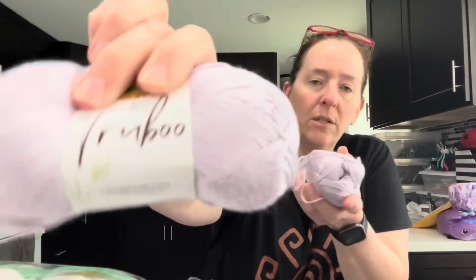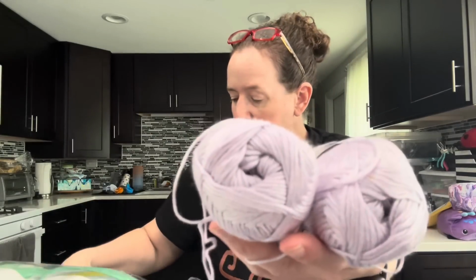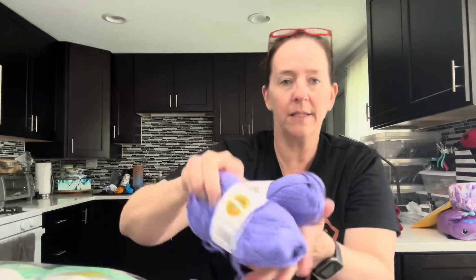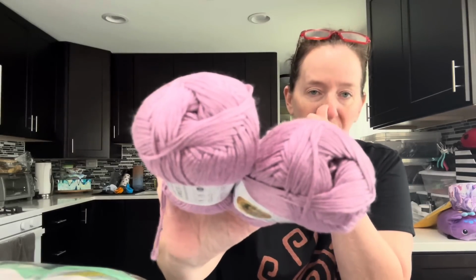Then I have True Boo, which I actually really like this yarn, but it comes out a little too heavy for me. So here is the True Boo. I have 2 in the lilac color. I have 2 in the color Thistle, which is to die for. And then I have 2 in the color Mauve.